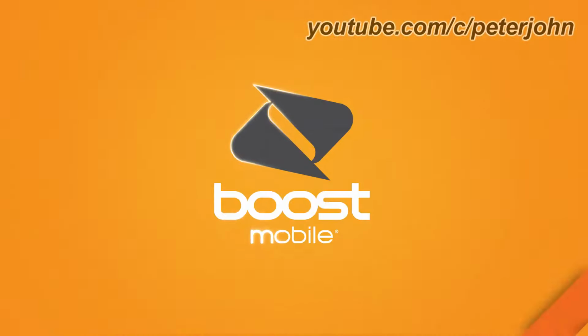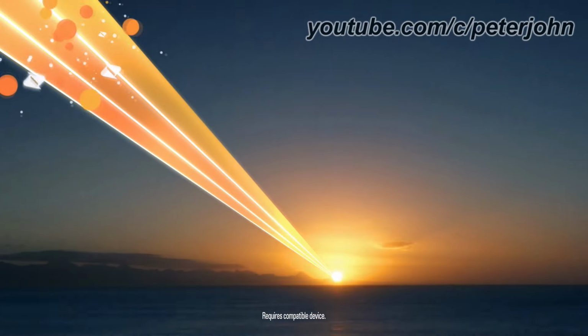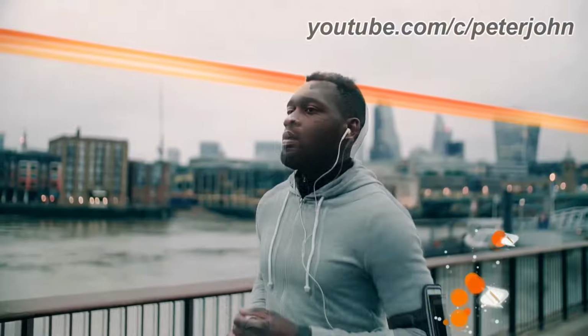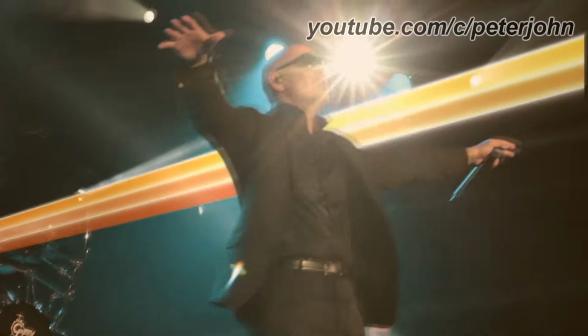You ready for this? Boost Mobile has a new upgraded network. Get ready for a stronger signal, faster speeds, and more coverage. So you can do more of this, a little bit of that, and a lot of whatever this is. Boost Mobile has changed the game. Get a new upgraded network and get ready to change your life.